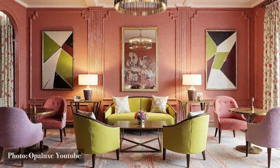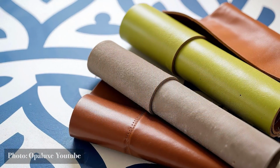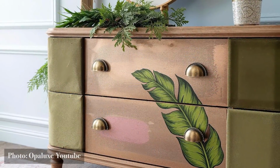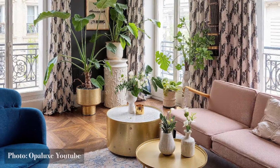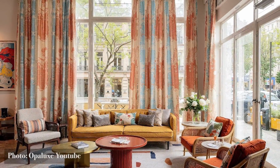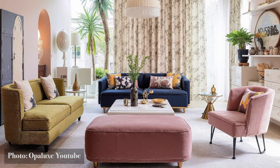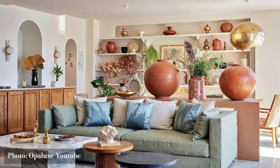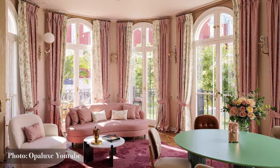Against this refined backdrop, Parisian interiors introduce color through strategic punctuation rather than saturation. Contemporary trends see rich accent colors like Yves Klein blue, muted saffron, or dusty rose, creating focal points within otherwise restrained spaces. A velvet sofa in deep blue anchors a room of soft neutrals, while cushions in complementary tones build chromatic relationships without overwhelming the eye.